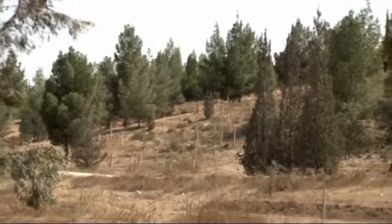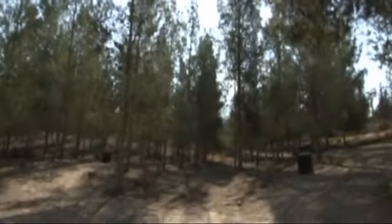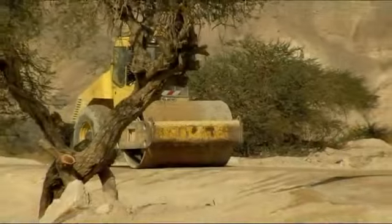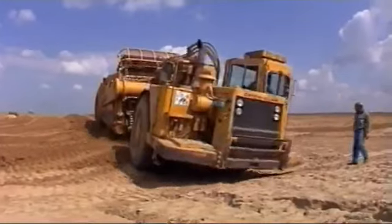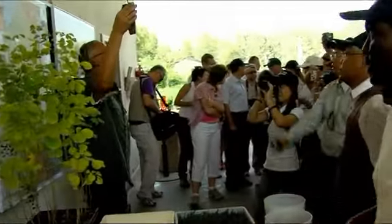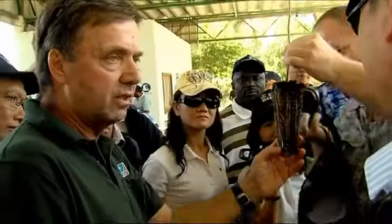A desert forest requires constant attention and maintenance, which is expensive. KKL-JNF invests great resources in combating desertification and also shares its professional expertise with many countries that apply it in their own arid regions.